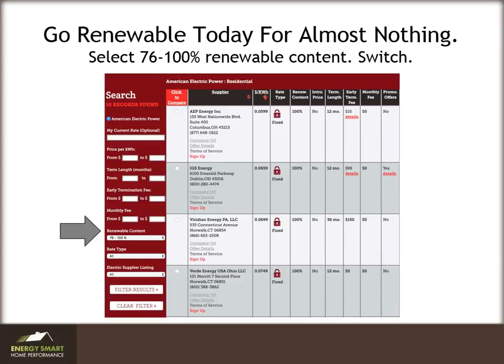And if you sort it by price, which I did, you can see AEP has 100% renewable energy for 6 cents a kilowatt hour. And I'm betting that 90% of the people in this room are between 5.5 and 6.5. So it's the same price. There really is no cost difference. And putting solar panels on your house is great, but this is something you can do today without all of that rigmarole. And then look at converting to putting solar on your roof down the road.